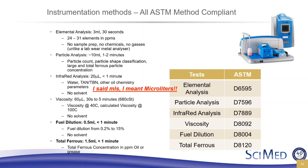If you have the automotive system with the interest in fuel dilution, that takes half a mil and it's roughly a minute to give you fuel dilution in the range of 0.2% to 15%. And the total ferrous analyzer is 1.5 mils in less than a minute. All of the tests are ASTM compliant. There are the ASTM numbers on the right hand side there.